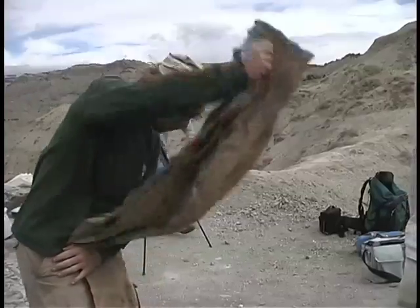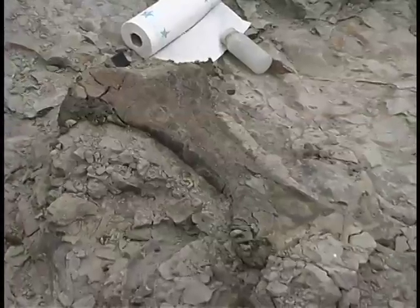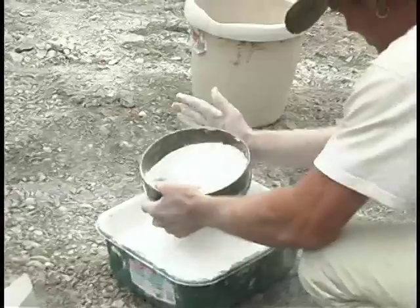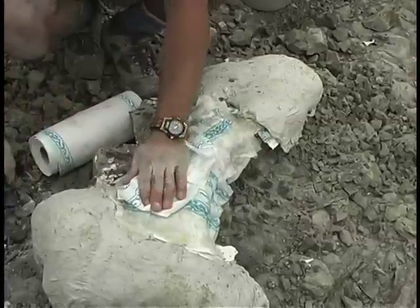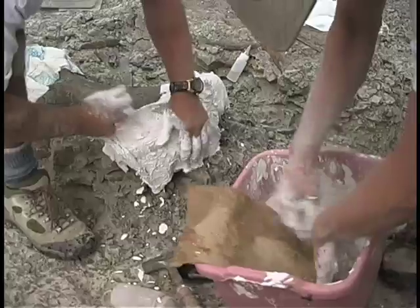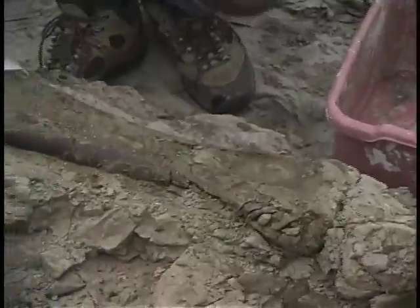And then we get out the plaster and the burlap. What we're doing is getting ready to put some protective caps on the ends of this tibia so that it won't fall apart when we try to trench it. All I'm going to do is put a layer of paper over this to keep the jacket from sticking to that. We still need to remove more rock, but we can't really safely remove any more rock until these ends are protected, because you can see they're pretty crumbly.